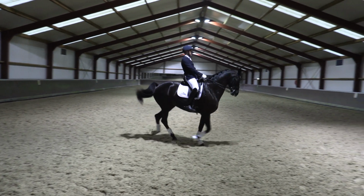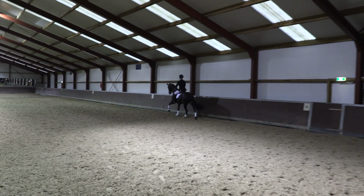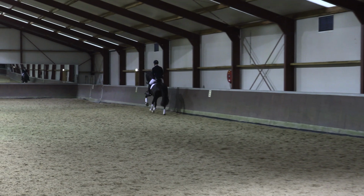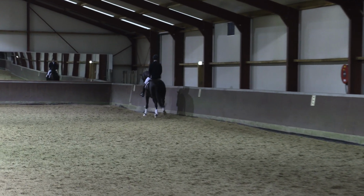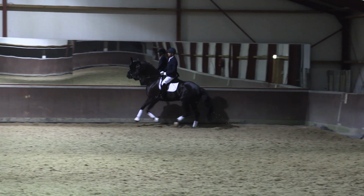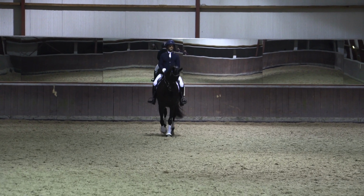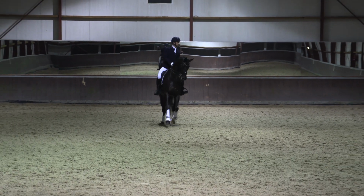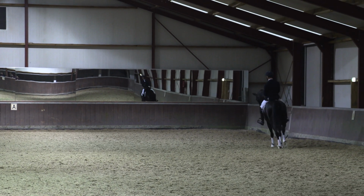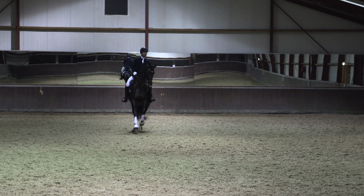It was a 6. The collected walk was a little bit distracted, so you get a 6, and to go to canter was a 7. Medium canter here was a 7. Also can be more stable in the connection, of course. But for me here it was really difficult to keep her a little bit more quiet. Not the best circle even as well, but okay. But I still get the 7.5.